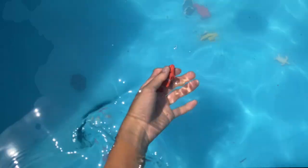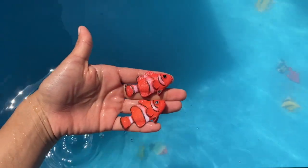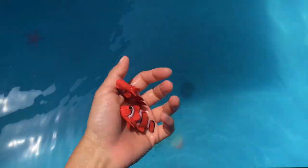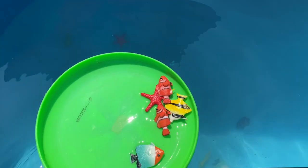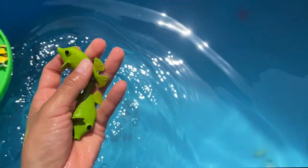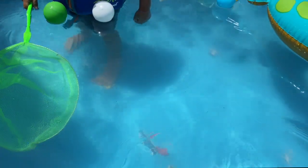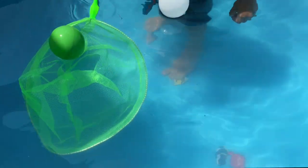Oh, I see something else right in the bottom. Uh-oh, there's two. I got two Nemo fish. They're clown fish. Let's see what else we can find. What's this? Ow, ow, ow. Oh, two green fish. What did you find? Green fish. Uh-oh, you're stepping on a fish.